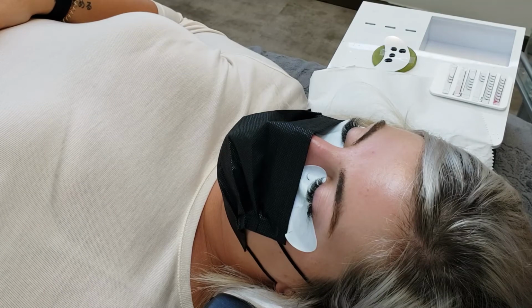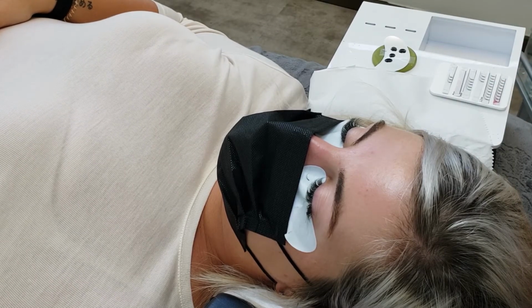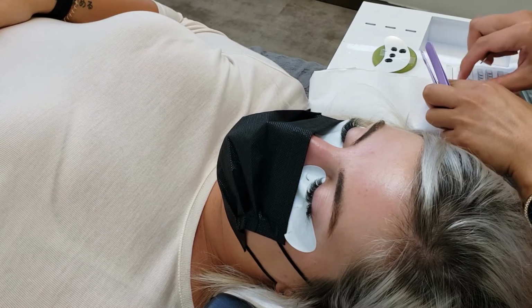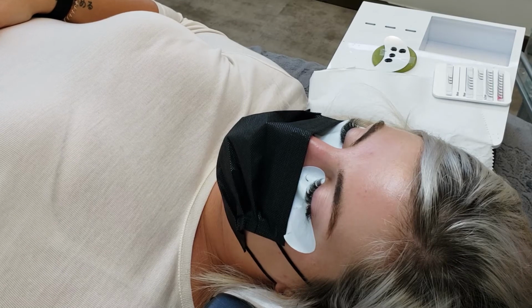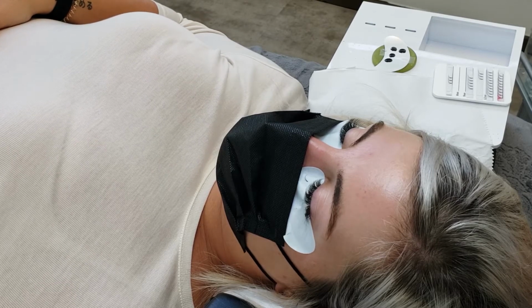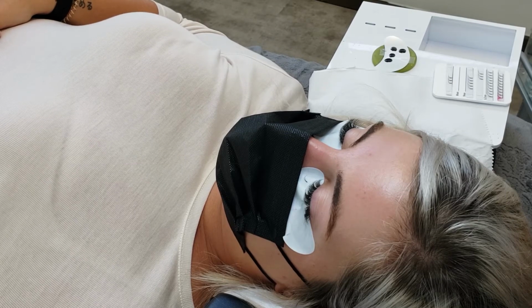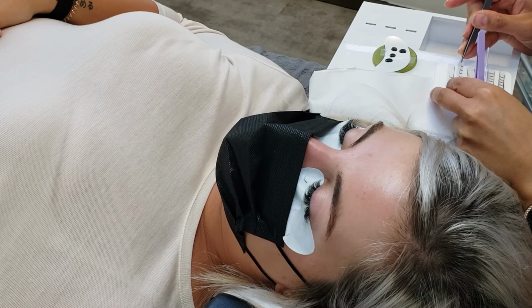Now the cons for the strip lashes is that sometimes if you don't have enough glue, especially in the corners, they can lift and become very annoying unless you fix it. And if you do get the glue onto the natural lash, when removing it, it sometimes can pull off your natural lashes. So that's actually pretty bad because you don't want to damage your natural lashes at all.